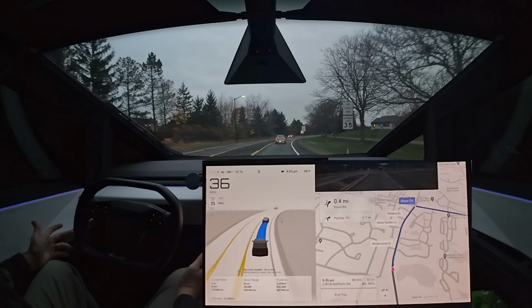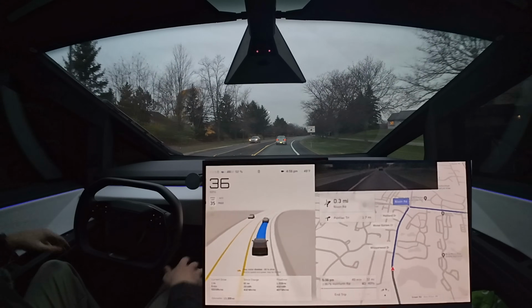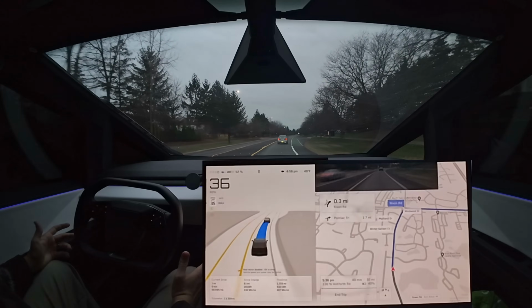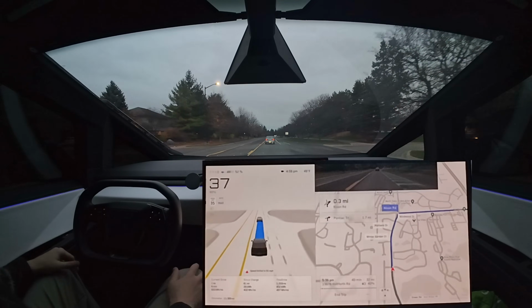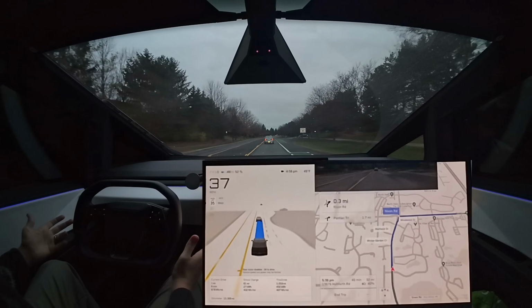I'm hopefully getting a loaner from Tesla, whatever. That'll be in another video. What's interesting though, is we can still use FSD. So here we are with FSD enabled on the Cybertruck on the latest update with the rear motor not working.